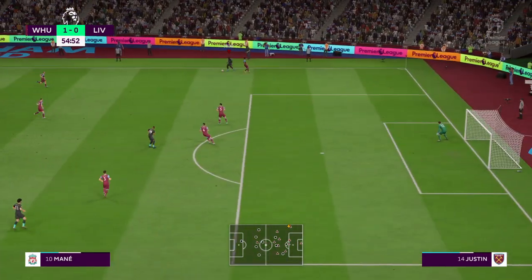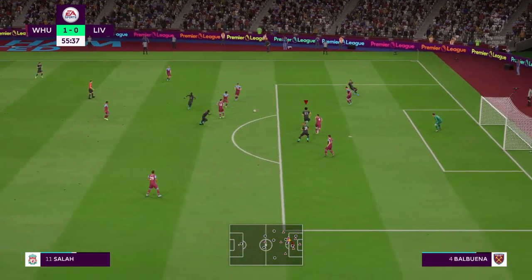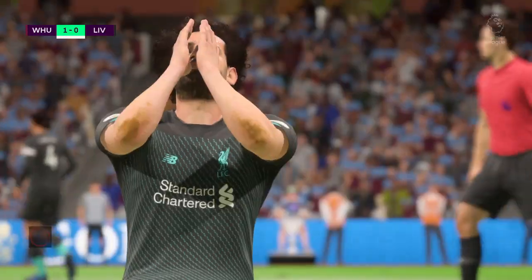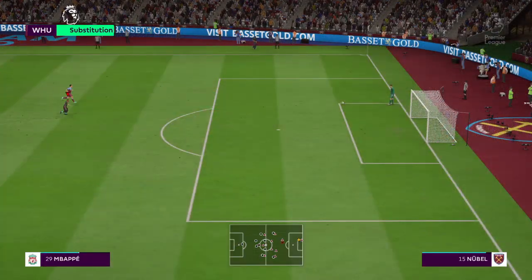Now a chance to get a bit of width into this attack. Chance to cross it. Surely, the equaliser. It's the kind of thoughtful player that he is. I think he saw the keeper out of position. He saw the gap, but couldn't hit it.